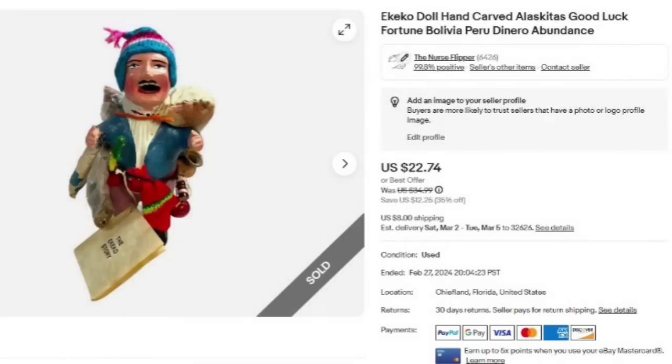Here is another fast sale. This is an Ekeko doll, hand carved. Alasitas, good luck, fortune. I did put Bolivia, Peru, dinero, and abundance. It's for lots of money. It's a good luck doll.